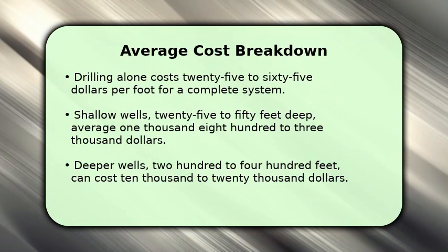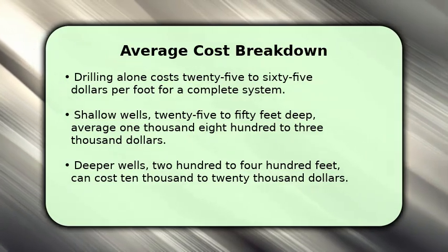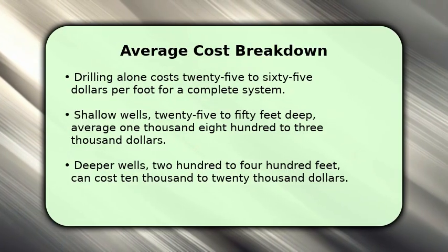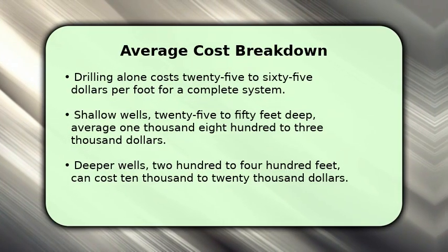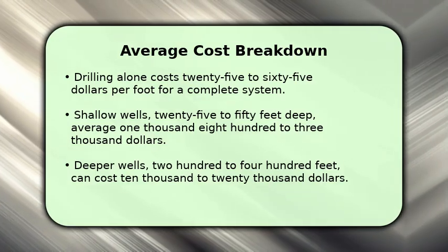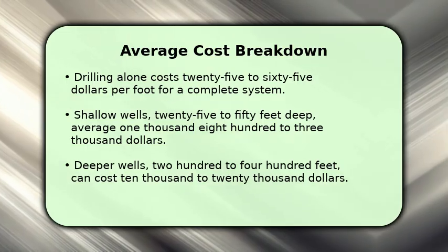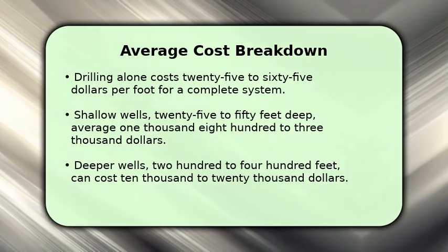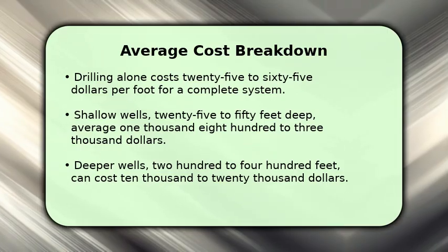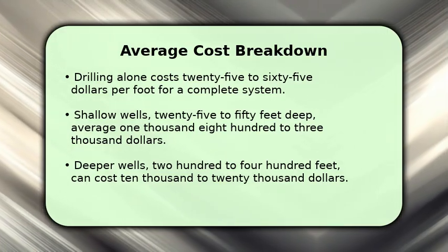Let's look at some average costs. Drilling a complete well system typically costs between $25 and $65 per foot. For shallower wells, usually 25 to 50 feet deep, the average expense is $1,800 to $3,000. However, deeper wells, ranging from 200 to 400 feet, can push costs up to $10,000 or even $20,000.